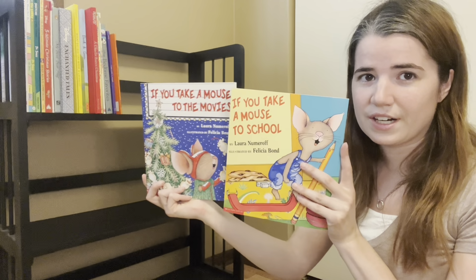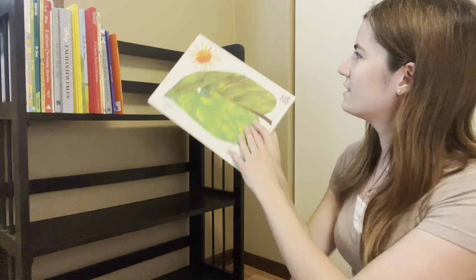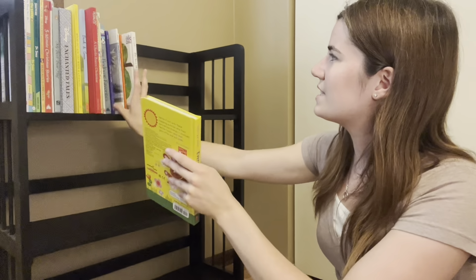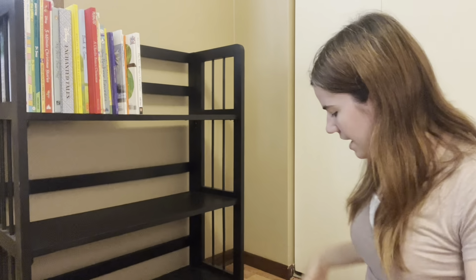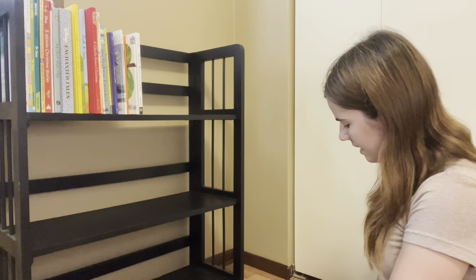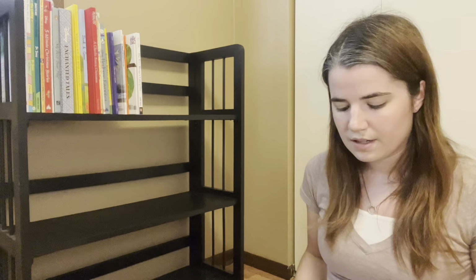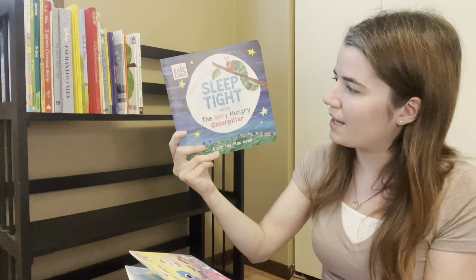Also some goodies here. The Very Hungry Caterpillar, of course. I think it's so important to read to children because things influence them at such a young age already. And so reading to my daughter now is so important to me. And it's so much fun for us to get to spend that time together too. And normally we read before bed, and it's just so nice to end the day together reading and doing some relaxing. Also have Sleep Tight with the Very Hungry Caterpillar.